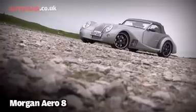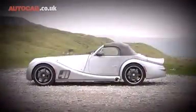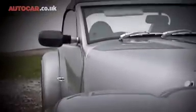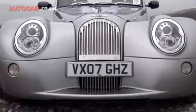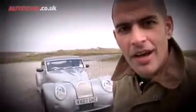The Morgan Aero 8, the first all-new Morgan in more than half a century, appeared in 2001, and it caused some considerable controversy. The controversy being, it looked like the illegitimate offspring of a pre-war MG and a Volkswagen Beetle looking at a 50 pence piece sitting right on its nose. Anyhow, they've gone and fixed it. The Aero 8 has had corrective laser surgery. Look, straight eyes. It's no longer bug-eyed.